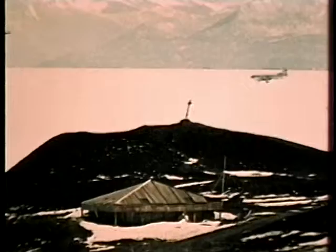As the drop aircraft return to base, they pass a deserted building used by Captain Robert Scott during his expedition.